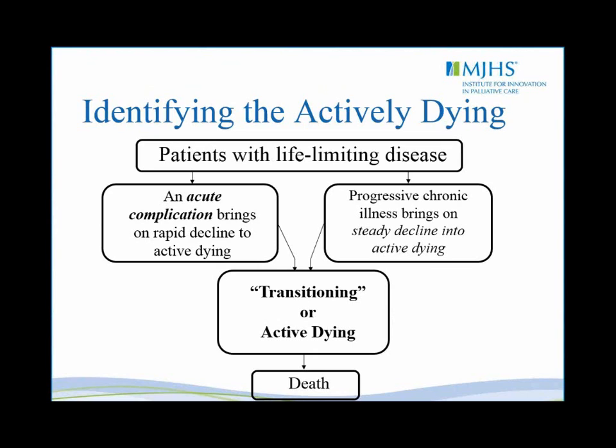This has been called the active dying phase or transitioning, and it's very important for those who are attempting to implement a palliative plan of care to recognize when the patient is actively dying. It brings with it a whole series of new clinical imperatives and issues that must be addressed, and about which I'll be talking in a few seconds.